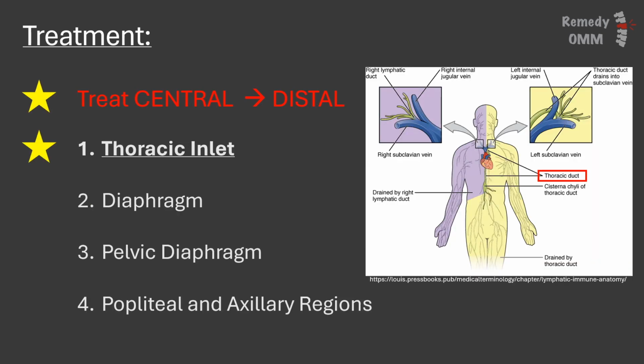You need to understand that the order of treatment for lymphatic drainage techniques is from proximal to distal, so always start central and work your way distally. The thoracic inlet is without a doubt the most important drain to open first, considering that it provides drainage for almost the entire body and is the most proximal or central structure.